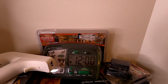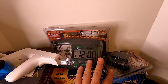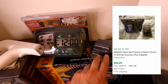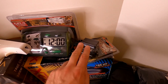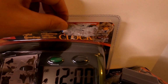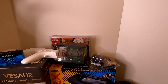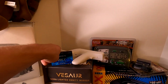Here we have a hunting digital sound alarm clock, and we had 2 of these 2-packs, and this is the second one that sold. And here's the AC adapter. We were the only one on eBay when we listed them, at least, that had the AC adapter. And as you can see, when we listed them, we didn't do the best job getting those labels off, but we disclosed it in the listing and just moved on. But we had a lot of stuff to get through.